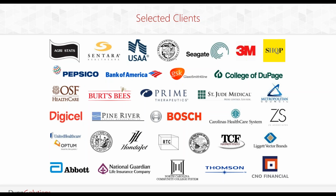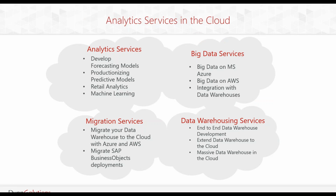Our clients, some of which are included here, are a combination of Fortune 500, mid-market companies, government agencies, and nonprofits across all verticals. About 80% of our business are commercial clients and 20% are nonprofit and government. Our analytics and the cloud service offerings include data lakes, forecasting models, retail analytics, as well as migration services, and a full range of data warehouse services.